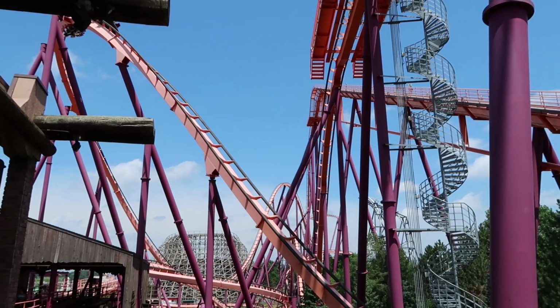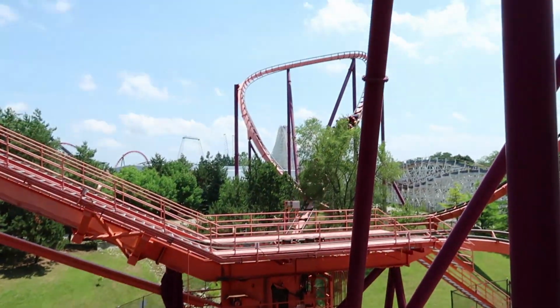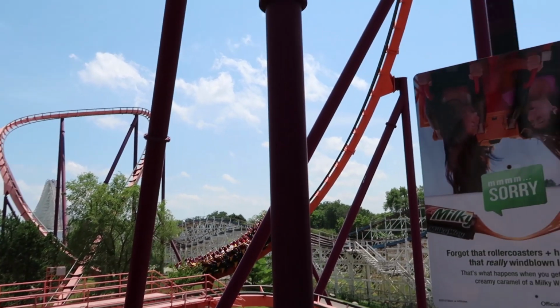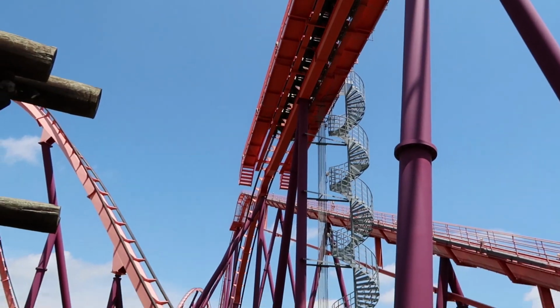So we just did Raging Bull. It was a fun roller coaster with the same seat sort of as Fury 325 or Diamondback, sort of. Just a different orientation than Diamondback. And it was a fun ride. You got great views of the park, so I can't complain about that. It's nice and smooth. Very nice and smooth.